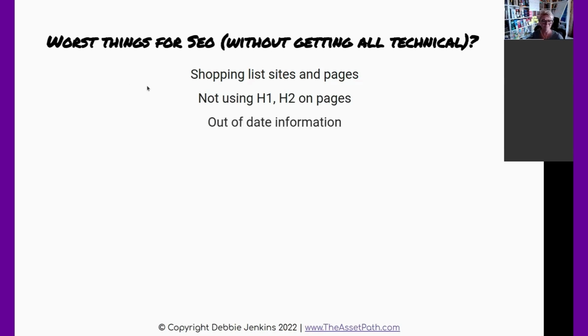Worst thing for SEO, out-of-date information. The year 2000 date change, that's of historical interest, but that's not going to get people to come to your website if they're not searching for the Y2K date change. So keep your information up to date.